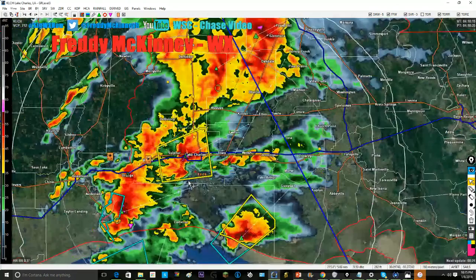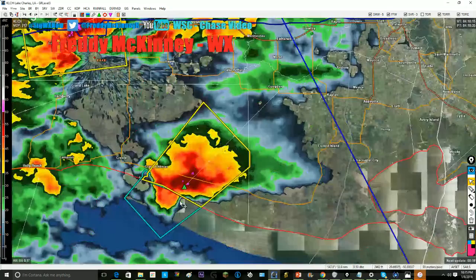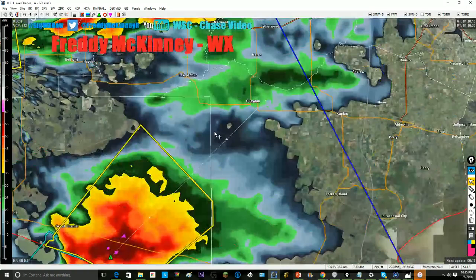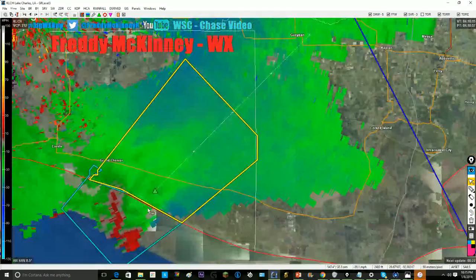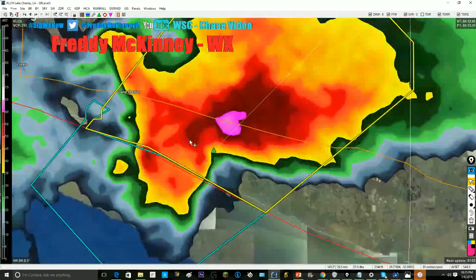Now, going south, we have a pretty interesting looking supercell heading to the northeast. As far as I can tell, there are no storms in the path for a long way. The next town in the path is Gaiden, and it is tracking off to the north and east. I'll show you what the area of rotation is. Not as well defined of a hook echo, but there is a hook.